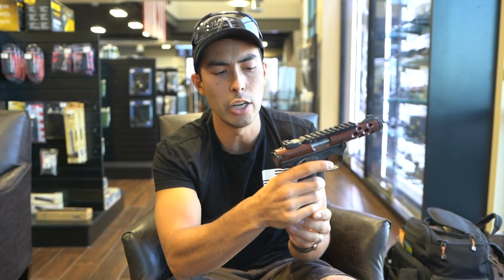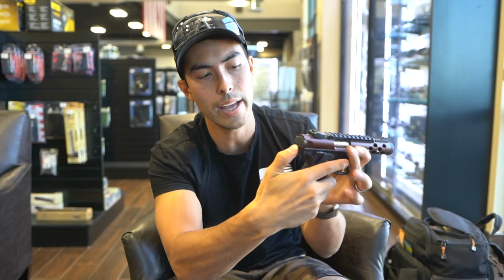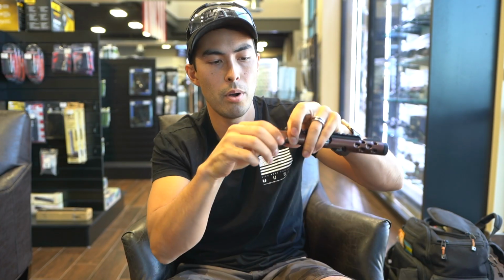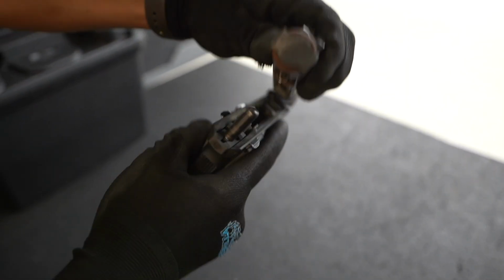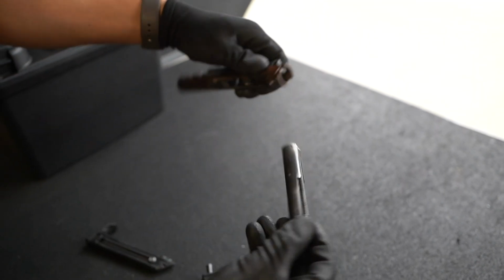Now, one of the biggest claims to fame with the Mark IV is how easy this thing is to take down. Drop out your mag, make sure this thing is on safe, and then there is this button just right here on back. Push that button in, and the entire top receiver comes apart, take out the bolt, and it's that easy to clean and take care of. If you know anything about the older generations of this gun, they were a nightmare to take down and clean, so they made a really big adjustment to this one. I think that's been a huge improvement.